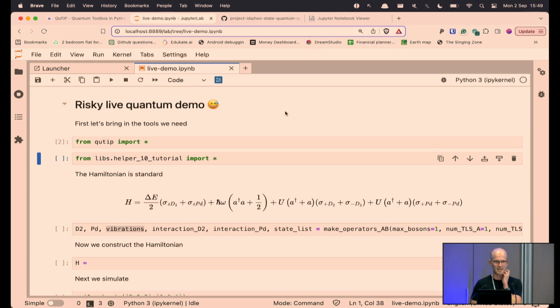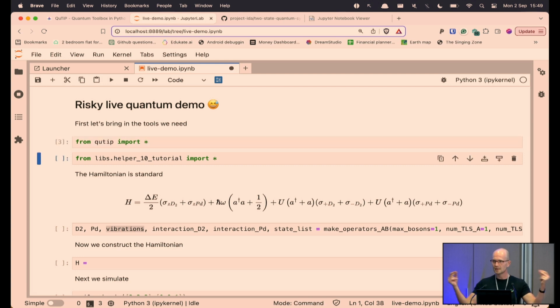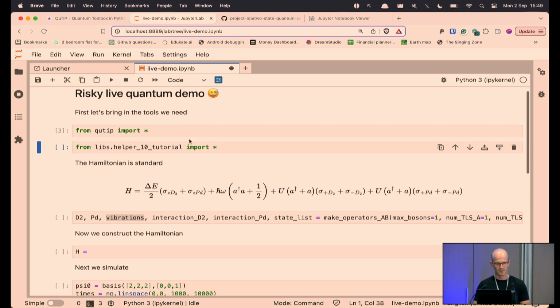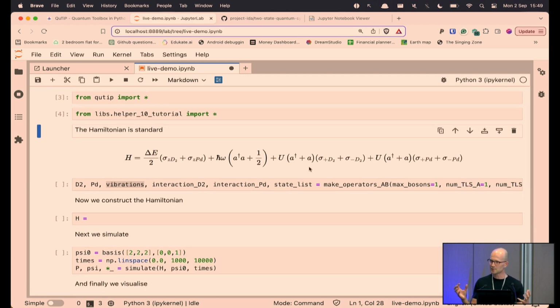Risky live quantum demo. They're always risky because computers are fickle. And then it says, first, let's bring in the tools we need. QuTiP, import it, boom. I now have all the powers to simulate quantum things. And a bit of a helper function here coming in. This is the kind of code that Granny can't make. This is the bit that I've made to help make QuTiP a little bit easier to use for our particular purposes. Then I've written this Hamiltonian, the thing that describes the whole system.